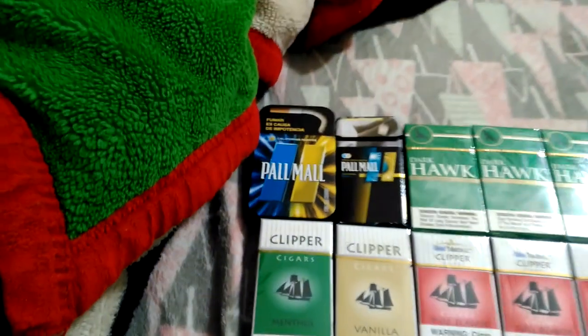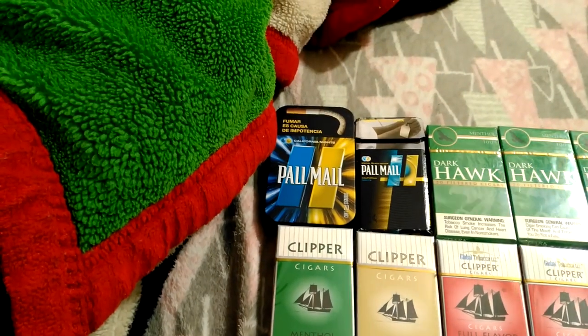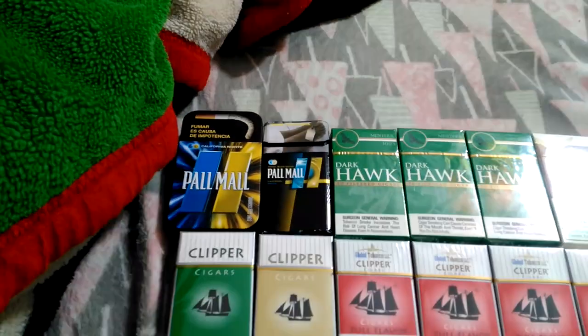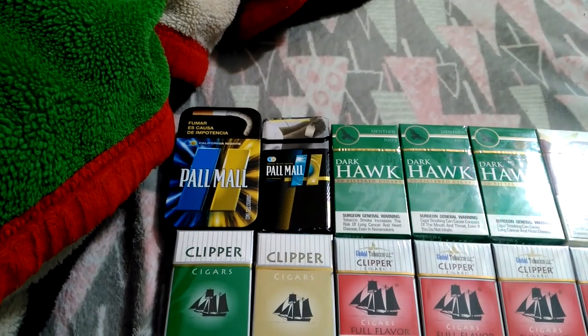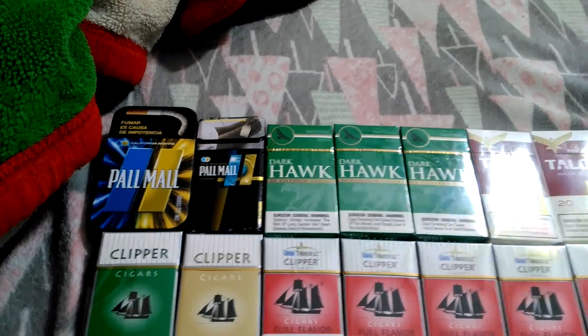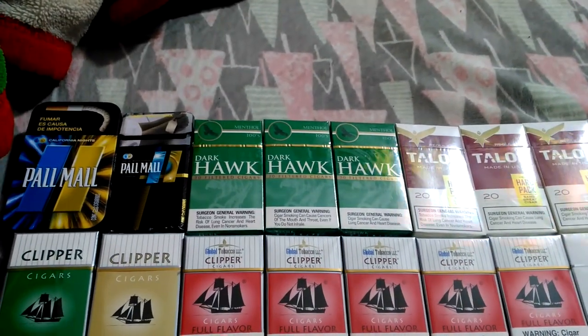Starting up with the first one. These are my Pall Mall California Nights Special Black Edition 100s. Count 20 cigarettes. Dark Hawk 24-tier cigars. Menthol 100s. Green Box.